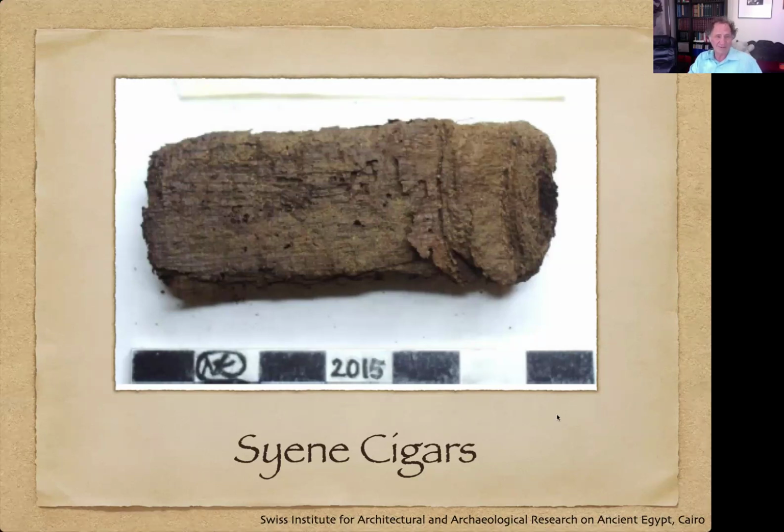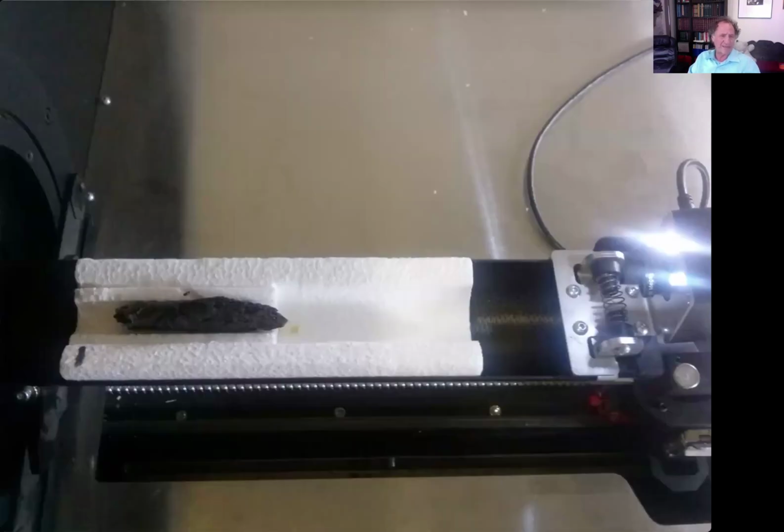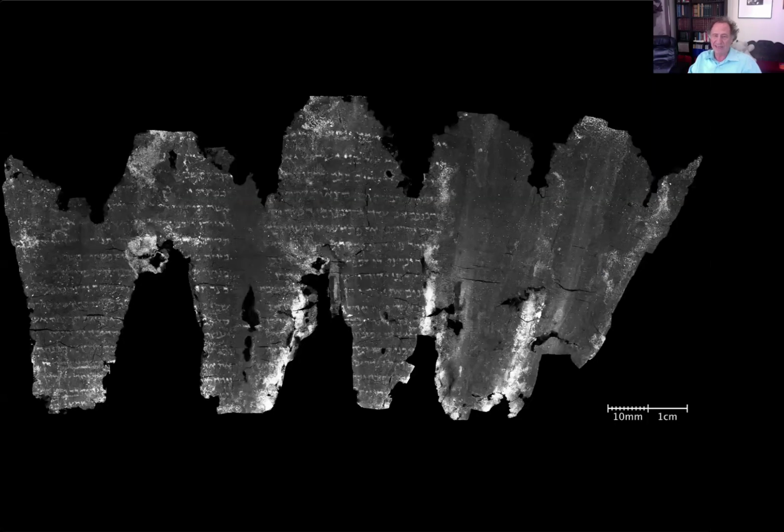All right, so briefly, again in the news recently were these burnt papyri. There are some burnt papyri from right next to Aswan, on the coast of the Nile. And these were burnt. Brent Seales and his team were able to look at this little burnt scroll from En Gedi and read inside what it says, but this is because they had metallic ink that made it easy for an X-ray or CT machine to read what's inside.